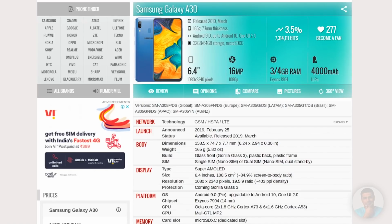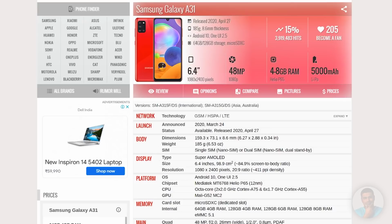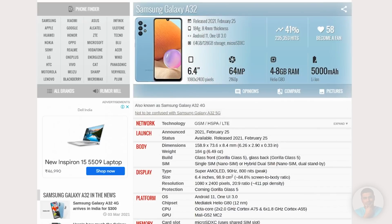You're kidding me, right? What in the blue hell is refreshing or premium about this phone? It's the same old plastic back. People probably get away a little bit by calling it polycarbonate, but that is the back. I mean, just to refresh your memory, this is the Galaxy A30, the A30s, the A31, and now the A32. What the f is refreshing about this? I really want to know.